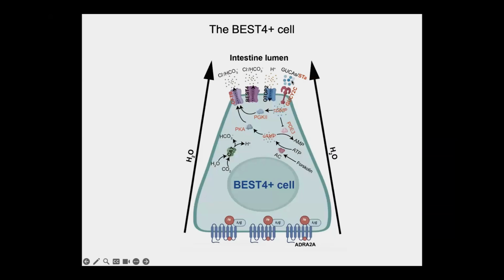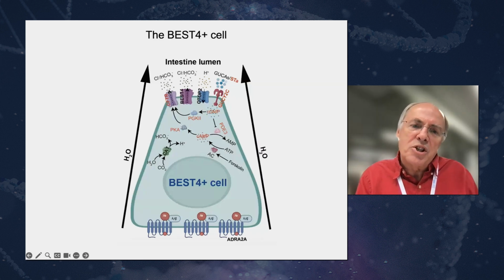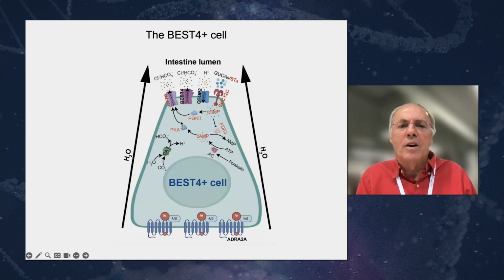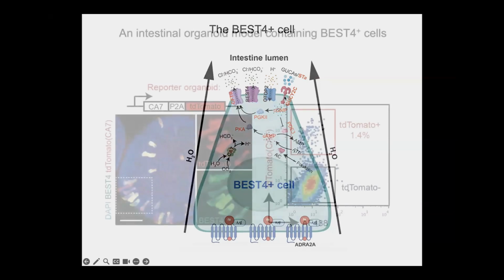This is how heat-stable enterotoxin from E. coli causes a massive diarrhea. It presumably binds to GUCA2C, and then through cyclic GMP opens the CFTR channel. So cholera causes diarrhea through the activation of CFTR, but also this heat-stable enterotoxin from E. coli will do the exact same thing, albeit by a slightly different mechanism.